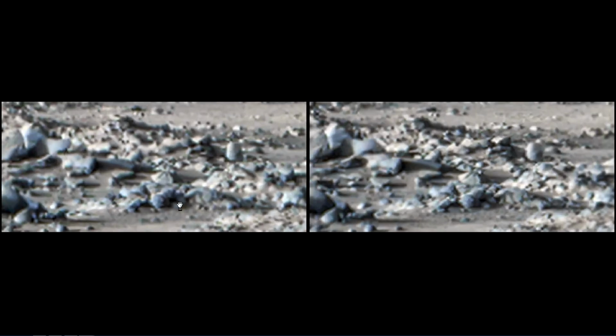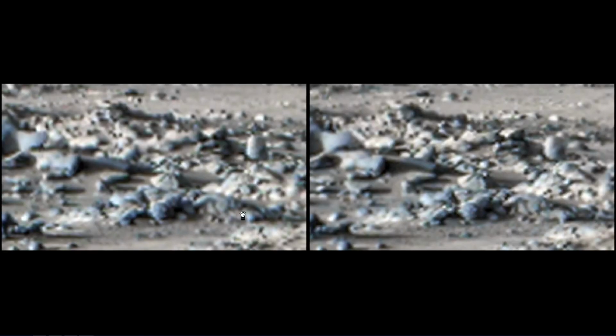I think what's happened is NASA has raised the ground plane and it looks like there's something buried in the sand. But I think NASA's seen the full thing. And this, to me, looks like ornate roofs of structures or parts of structures. Could it be they're genuinely buried in the sand? Yes. Is it probable? Not likely.